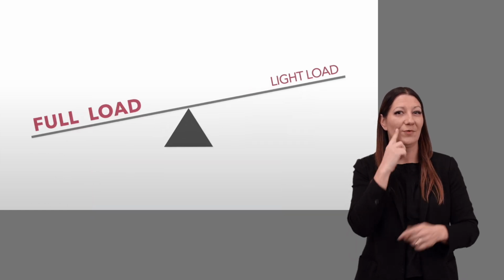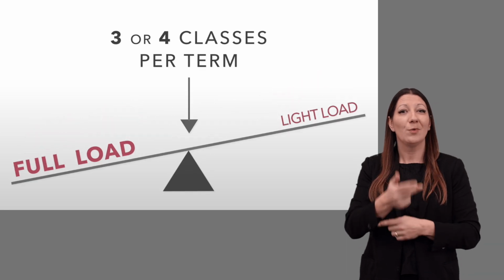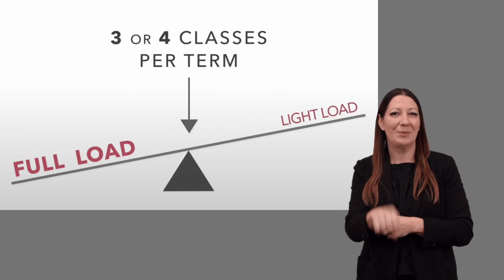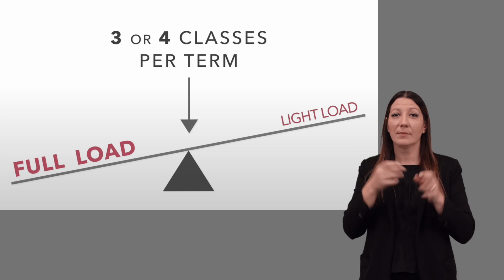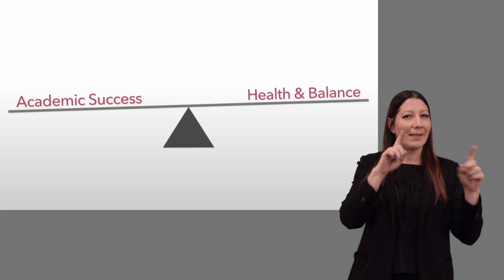Many students choose something in between a full and a light load, and the average is 3 or 4 classes per term. How many courses you take is an important decision for achieving both academic success and keeping good health and balance in your life.